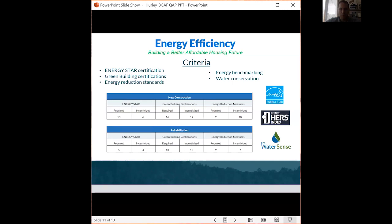For moderate rehabilitation, we really focused on energy reduction measures, and this is often, as Brett mentioned earlier, using the HERS index, the Home Energy Rating System, which is the industry standard by which a home's energy efficiency is measured and recognized.